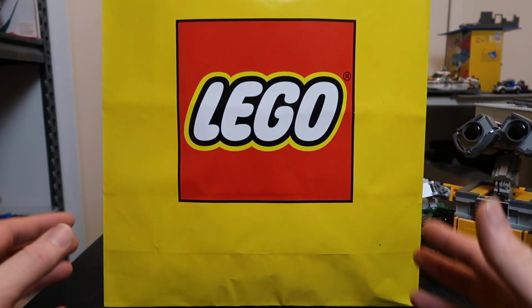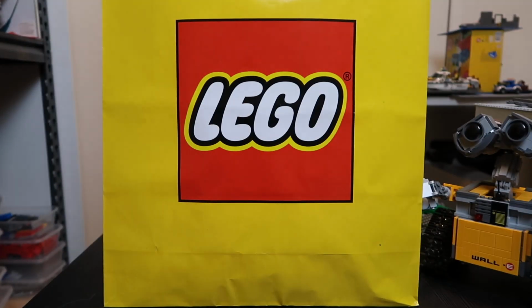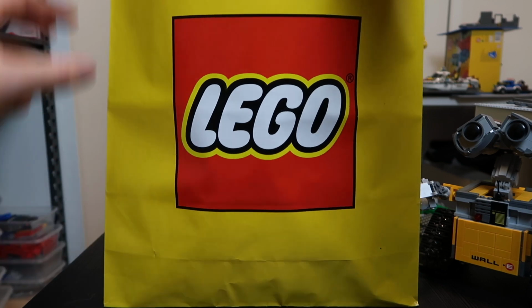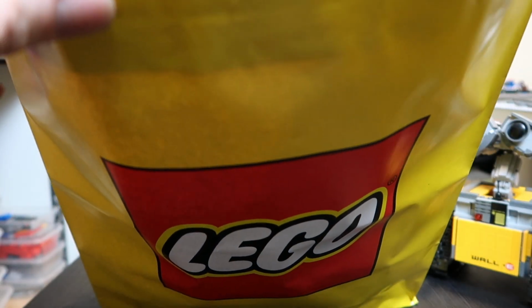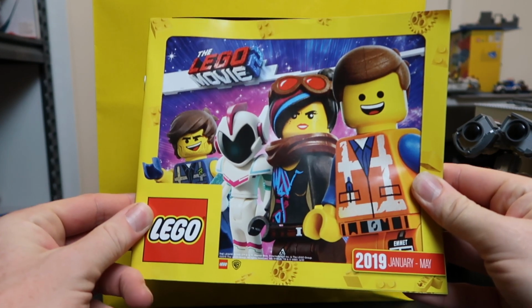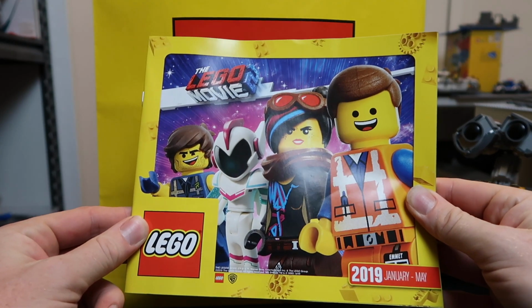So here it is, I've got a Lego bag. I might frame this. Just thinking, if I cut it out, put it in a frame, that'll look beautiful. But that's not why we're here. What did I do while I was there? Well, obviously, got to have one of the brochures. Now, I actually already have one of these, but hey, it's another one, can never have enough.